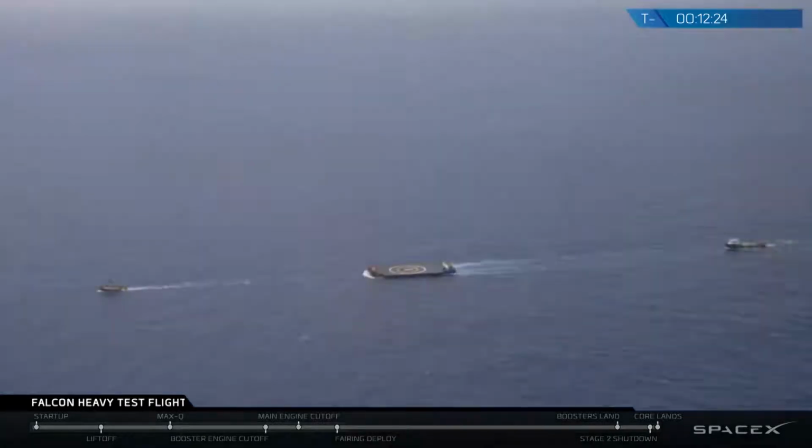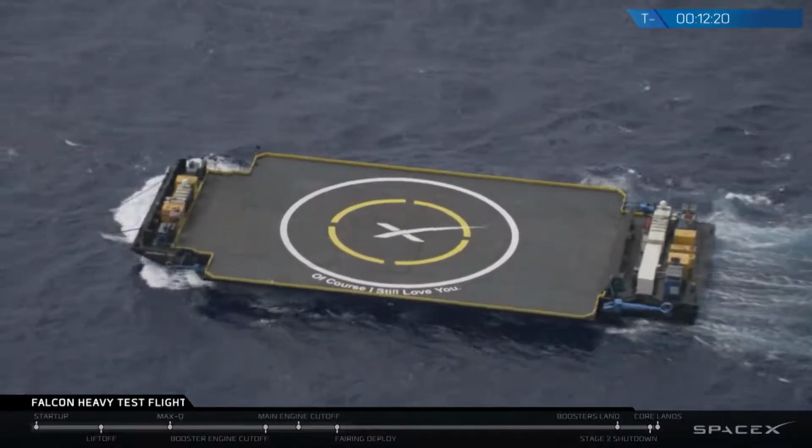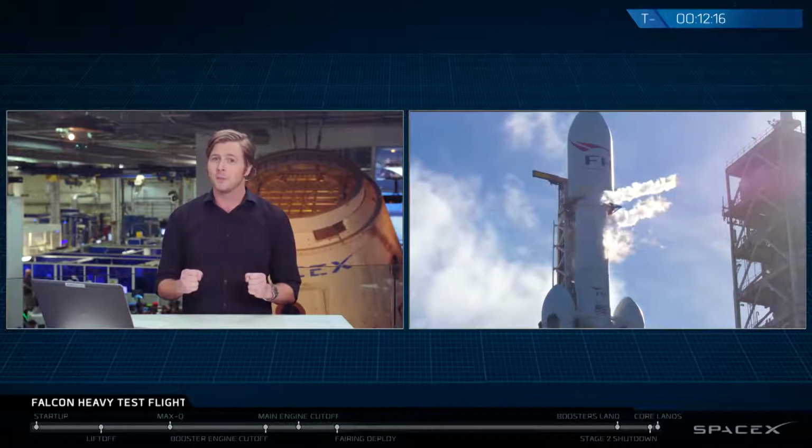The center core will be going too fast to efficiently return it to Cape Canaveral Air Force Station. So we're going to use the autonomous spaceport drone ship to catch it about 300 miles off the Florida coast. It will also be executing three burns to get there. So if all goes well after launch, we'll have three first stage cores back on Earth, two for the second time, and a wealth of data for perfecting airplane-like operation in the future.